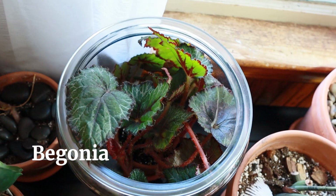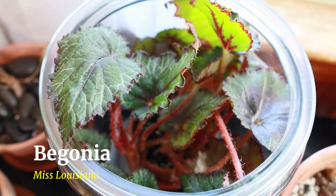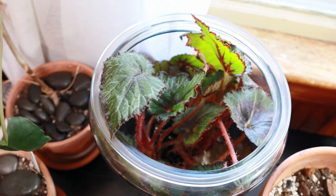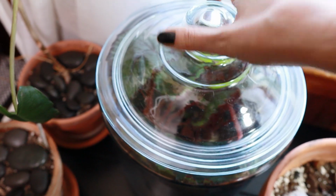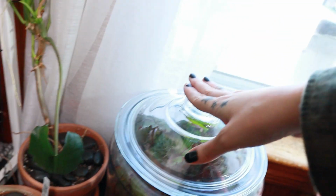We don't know. Okay, here's a begonia in a jar. You're gonna see a few of these because sometimes I don't like to deal with drama, so I put drama into glass. You can see there's all kinds of roots coming out in there, so I'm sort of air rooting this plant by accident.